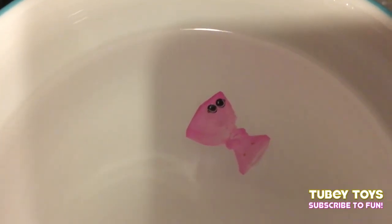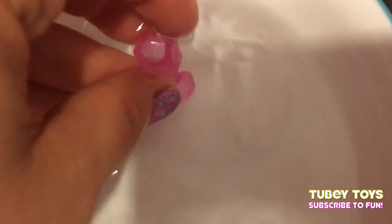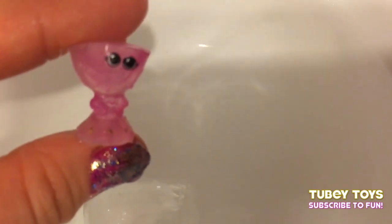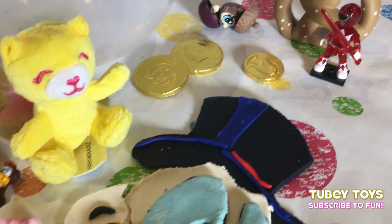So you need to use ice cold water. I tried also with hot water, it didn't work. Ice cold water for this Splashling. She is so super pretty. I love it. And I just threw an ice cube in there to make it go a little bit faster. Awesome. She's a beautiful chalice.